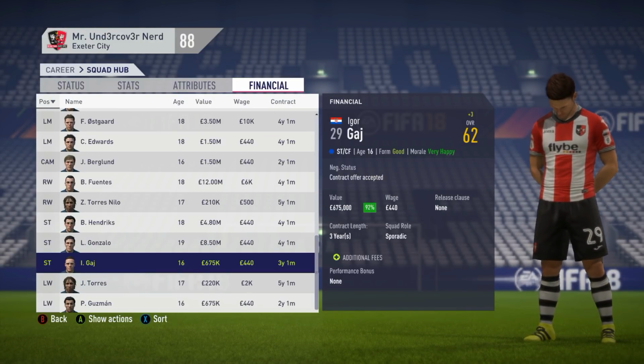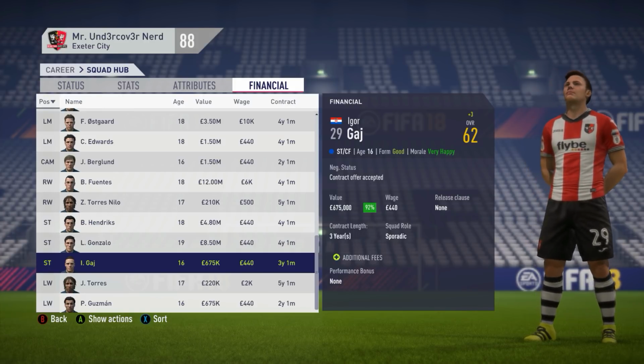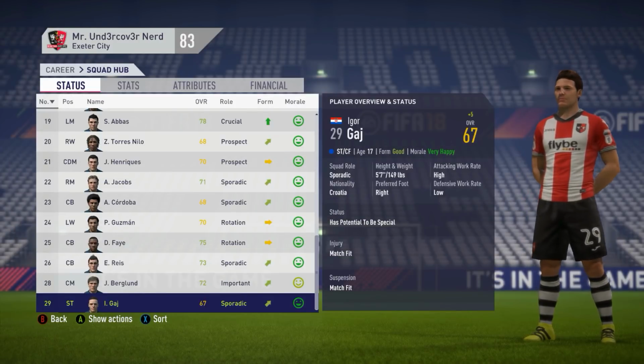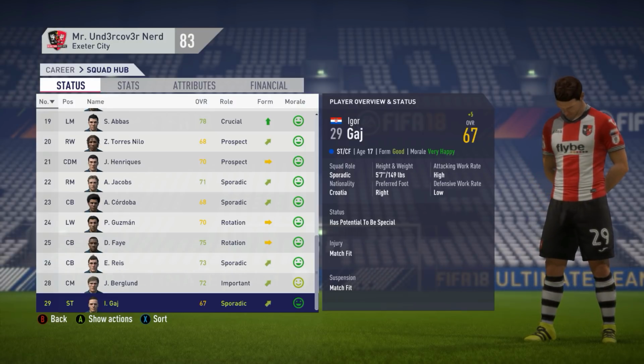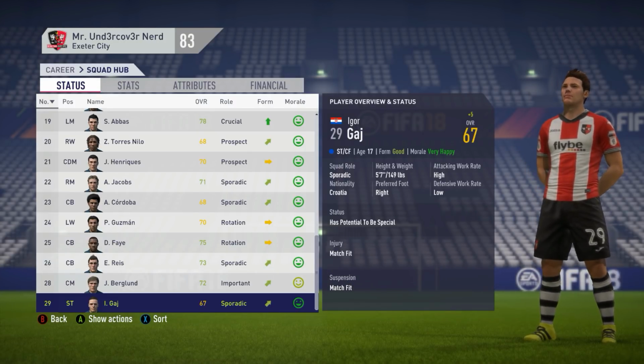He was worth 675,000, and he was on a 3-year contract. Let's have a look, 12 months down the line, how he's doing. And here he is then. So he's gone up by +5. He's now a 67. Not too much in the way of change in appearance. His hair's slightly different, but still very recognisable.